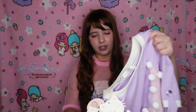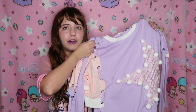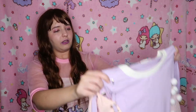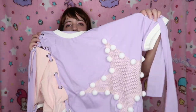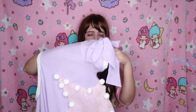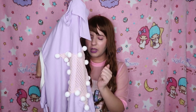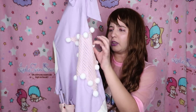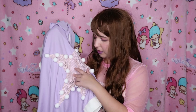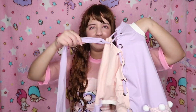Here first the tag. It's a cat, and here's how the top looks. I feel like this is very Japanese fashion. It's very adorable. I love the pom-poms. I love how this side is short, and over here I made a bow, but I'm terrible at making bows, so I'm gonna leave it like this. You get the idea. So we have a short side with tiny, it feels like cotton balls. And we have this mesh going on here like a star, and on this other side, I love this. I love how they made this.